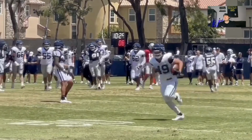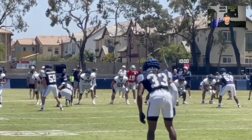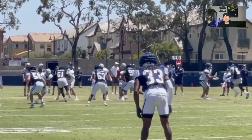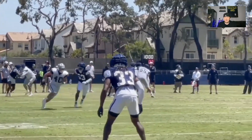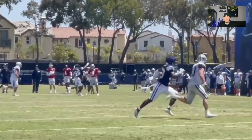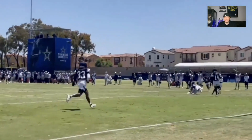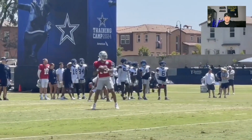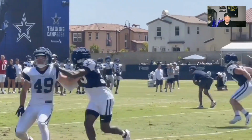But Trey Lance, backup developmental quarterback here for the Dallas Cowboys. You got Dak Prescott. You got some things going on with CeeDee Lamb. You're seeing if he can develop at a rapid pace here, see if he can catch a diamond in the rough here. Some damaged goods from the 49ers. Can he become more than what he was in San Francisco?